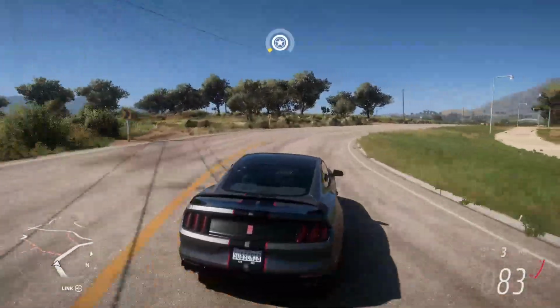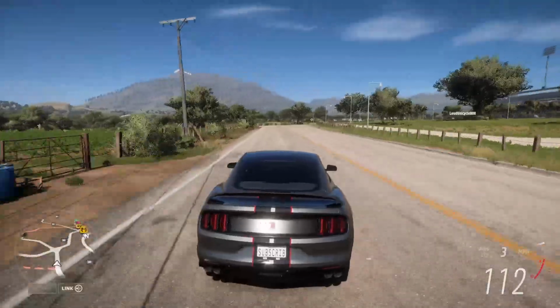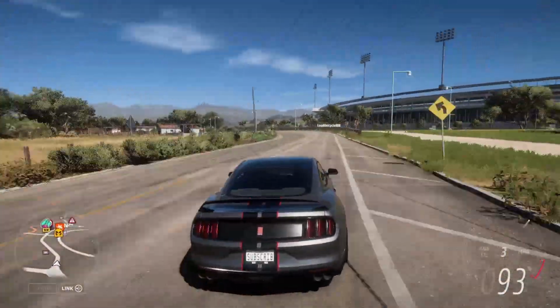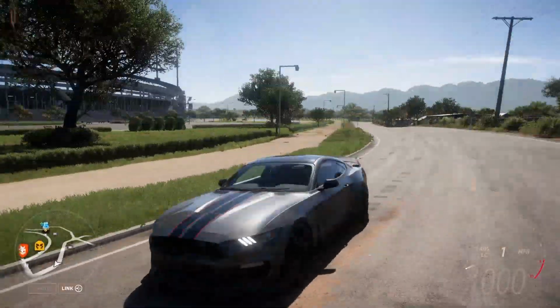Yeah, the flat plane crank on this thing allows it to rev super high. Forza even lets you rev it all the way out to 9,000 RPM. I believe in real life it's like 8,200 RPM. But yeah, that was the Shelby GT350R.